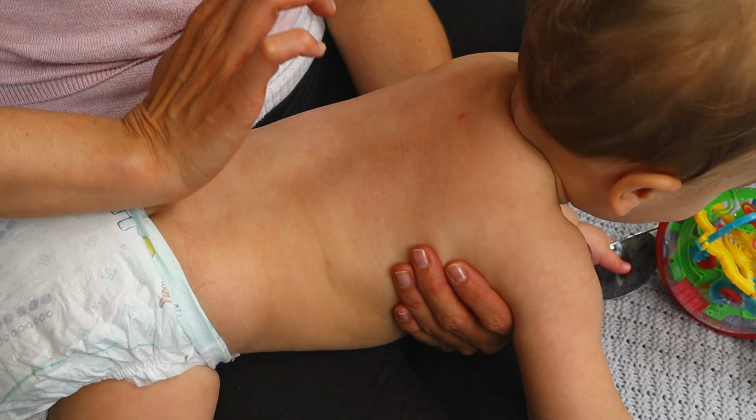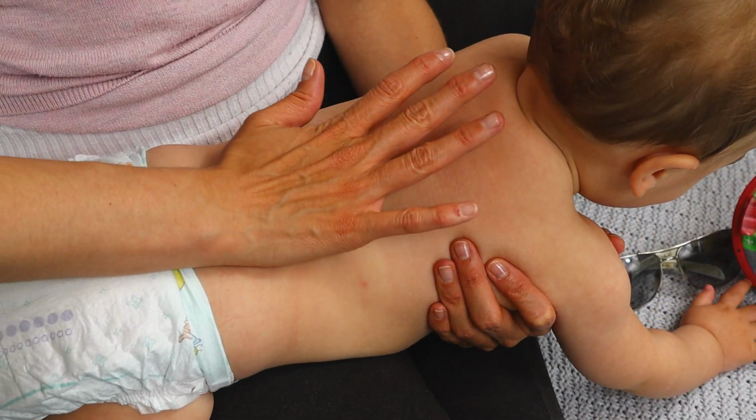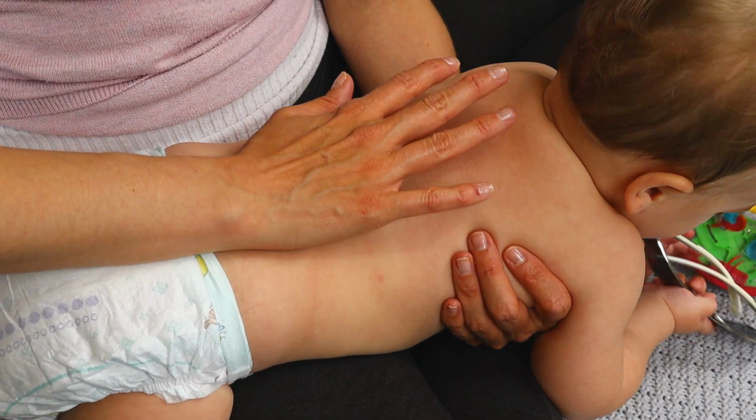Alternatively, if your baby is still very little, you can just move one arm under your baby so that your baby's head lies on the crook of your arm. And then all you have to do is place the heel of your hand on the sacrum right above the center of the baby's buttocks, or if your baby is still very little, just use your fingers.